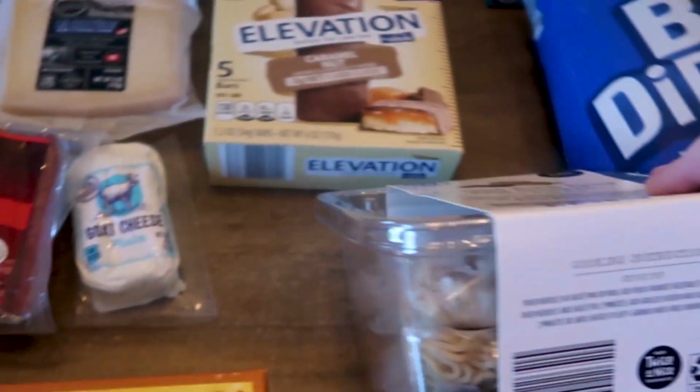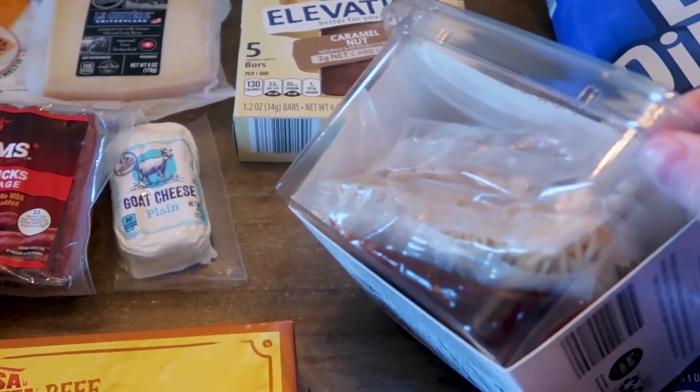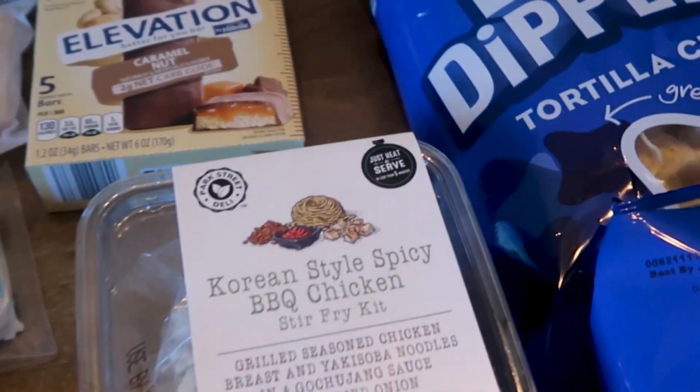I wasn't sure if they would freeze. If I thought they would freeze well, I would have bought more, and I bet they would, but I wasn't sure. So, plus I didn't know if they would like it, but I'm thinking they really will.